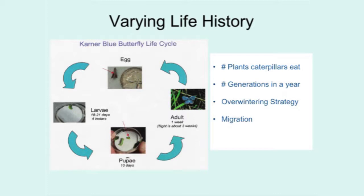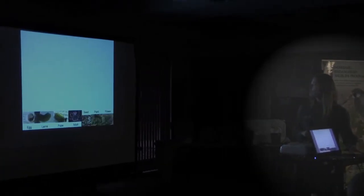The other thing is, do they overwinter here? Because in temperate climates, butterflies just aren't active in the winter. If we were a little bit further south, maybe they would be, but they either have to overwinter or they have to migrate. And they can overwinter in any one of these stages. There are examples of every type here in New Hampshire. So those are the things that really drive the butterfly populations in New Hampshire.